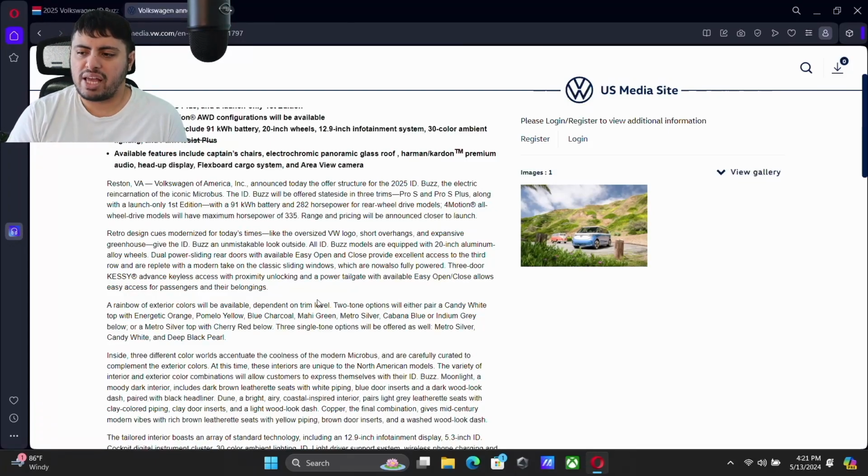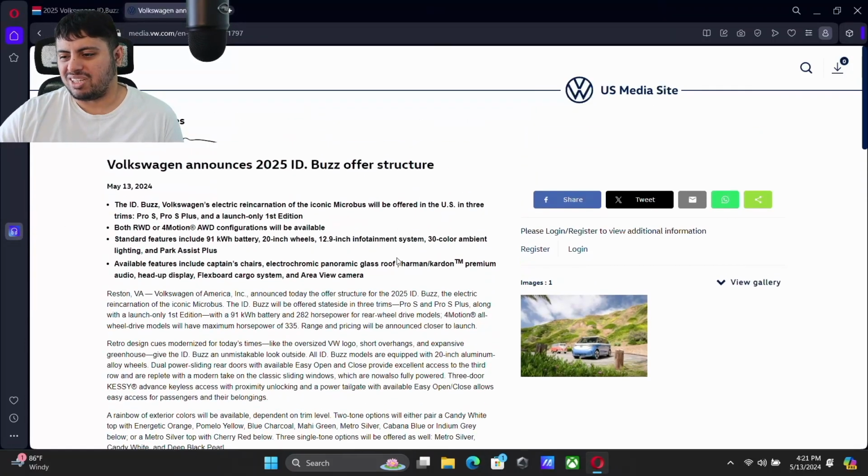We do have to wait for that, but at least we do know here in America we are going to get 3 trims. And honestly, knowing VW work, after this first edition is gone, they will add more trim levels on there, but we know we're going to have 3 trims, but unfortunately we don't have any other information other than that.